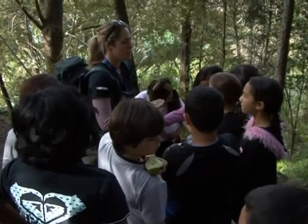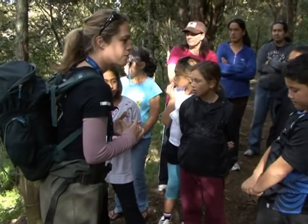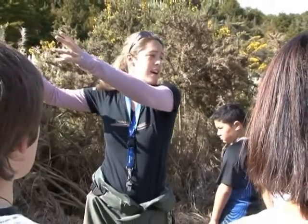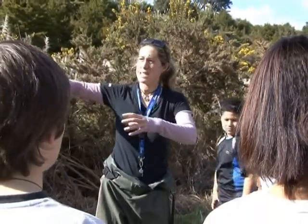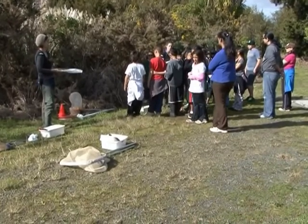Yes. Raurimu Avenue School wanted to find out what was living in their local stream and if it was healthy. We headed off down in our local area, which is the Waimahanga track. It's a local area behind the school. It's a great area, it's a beautiful area in fact, and the children walked down there where we met Kim and Nikki, our two outside teachers.